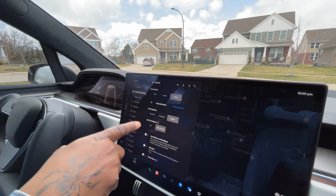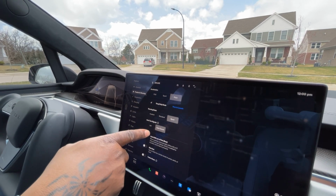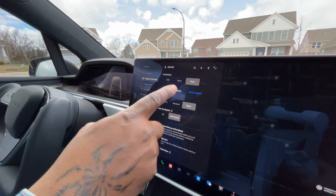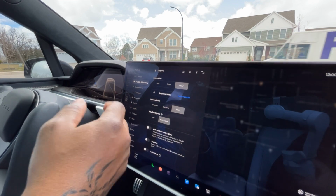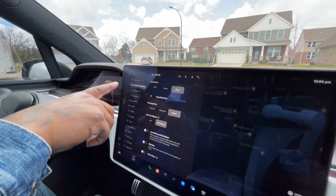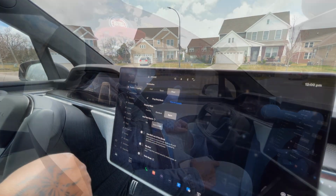And then you have auto turn signals, and I keep mine on auto cancel. It's a nice feature to have, so I don't have to worry about clicking the signal button on the steering wheel. And then you have the auto shift auto park beta. I keep mine off. I'm still getting used to using this gear selector on the screen. It's still kind of new to me, so that's why I keep it off.